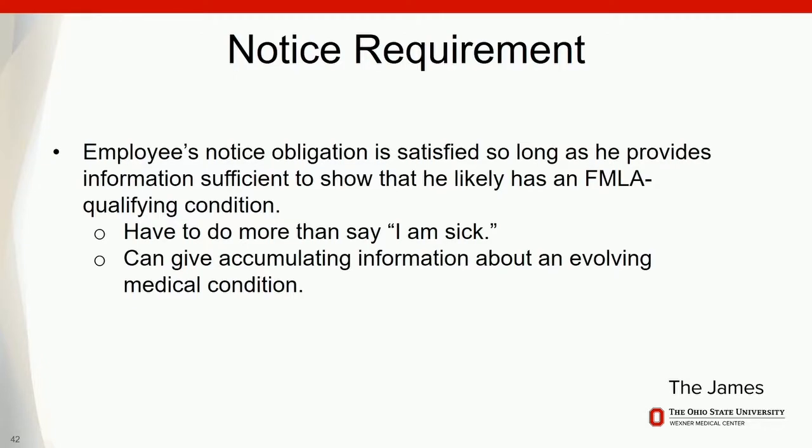When you call off sick, you might be sick with a cold. You might have overdone it on the weekend and strained your back. It might have nothing to do with your cancer or your disability. In which case, when you call in sick and you have family medical leave eligibility and other kinds of leave you might take, you need to alert your employer that "I'm taking family medical leave."